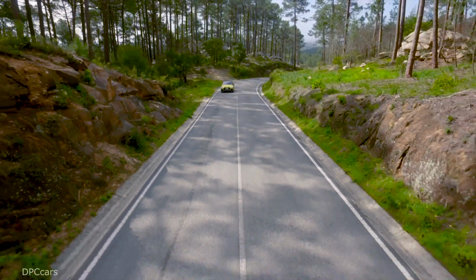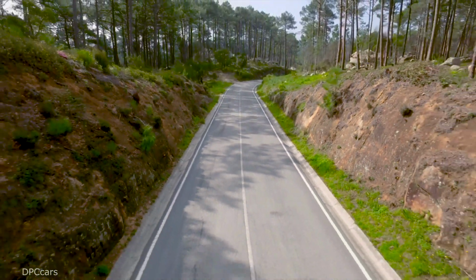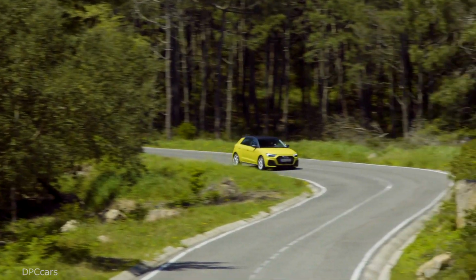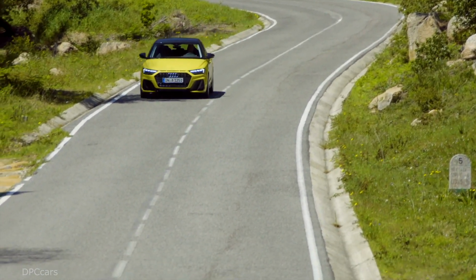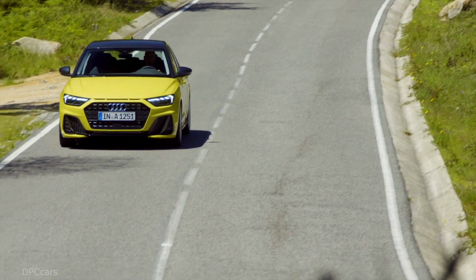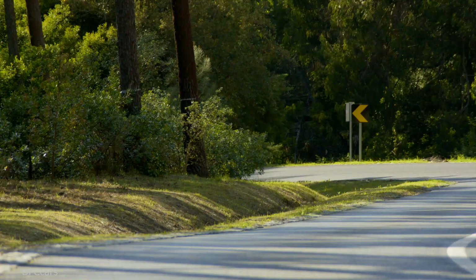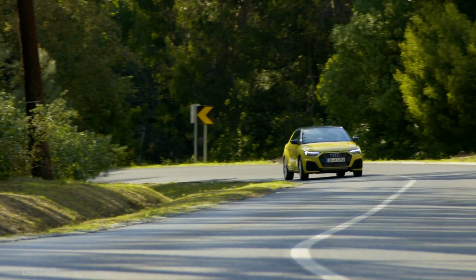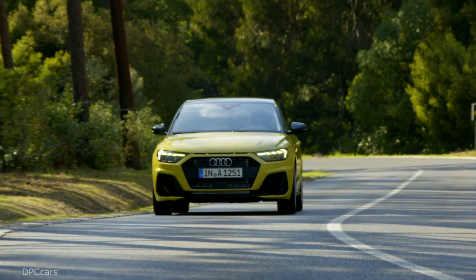Whether running around town or going on a weekend excursion, its powerful engines are particularly making driving the new Audi A1 Sportback so much fun. There is a choice of efficient gasoline engines with outputs ranging from 95 horsepower to 200 horsepower. Turbocharging, direct injection, and particulate filter are standard.